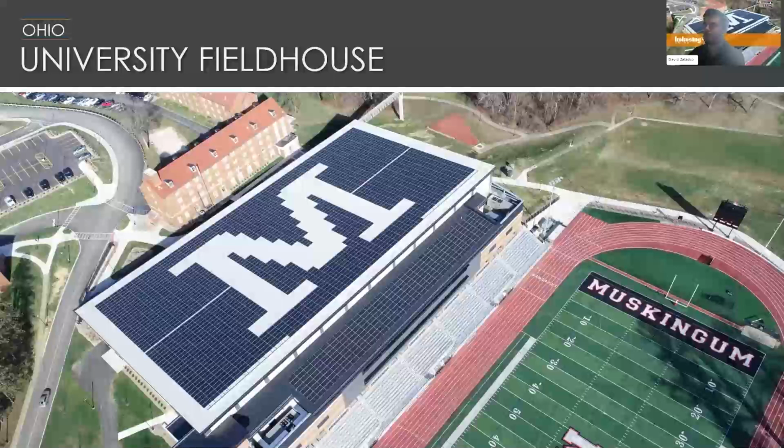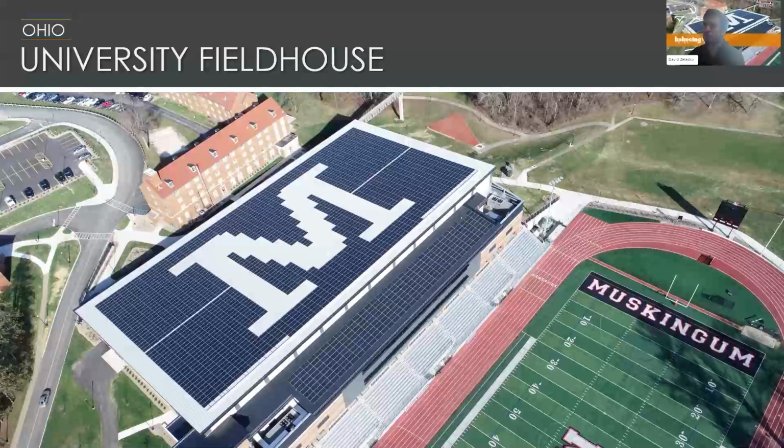And then another rooftop, more of a pitched rooftop system that we can do. This was a standing seam metal roof. So we're seeing a lot of these types of roofs in the manufacturing space, in the agricultural space. A standing seam roof is nice. We can clamp right onto the seams that you have on your roof there. And we can incorporate a logo as well. So this is from Muskegon University, and they put their block M in the array. Not always the most cost effective, but definitely great for marketing and PR.